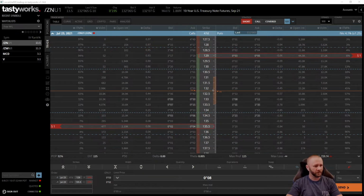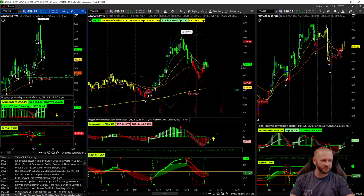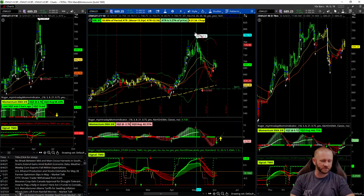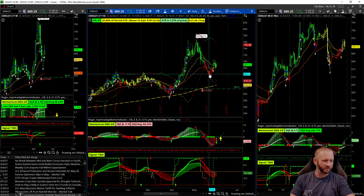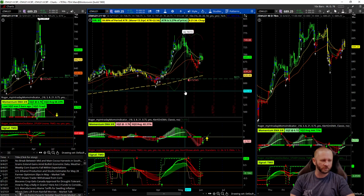Okay. The next one that I'm looking at is going to be some wheat futures. So that's /ZW. As you can see here, wheat's been pretty good, right? A lot of consolidation, a lot of crazy run during that volatile time. We pulled back, we held, and now we're kind of holding that 50 moving average and pushing back up. So I'm looking to do a vertical spread below the 200 day here.